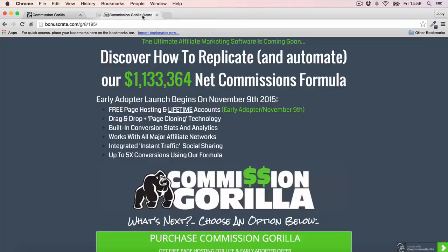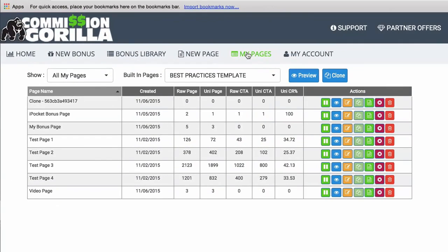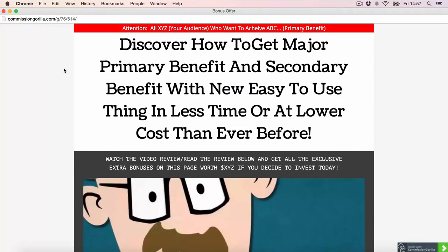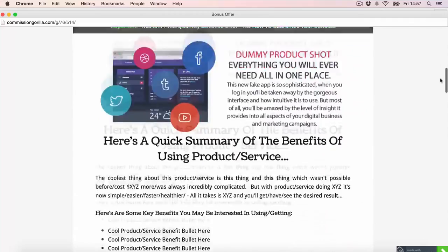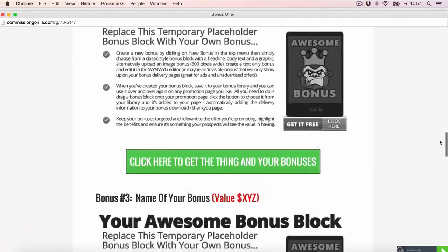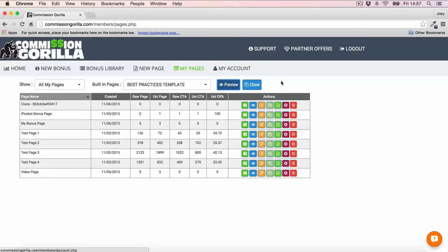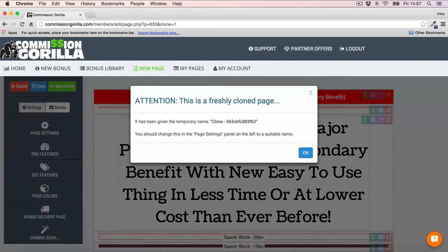Now, one really cool thing that I'd love to show you real quick is the template page, all right? If you go into My Pages, what the guys at Commission Gorilla have actually done is created a best practices template. This is a template that these guys have used again and again to generate a lot of money on their promo. So here's what the actual promo page looks like. You can see it's a very nice page, and this is essentially what a good bonus page looks like. The layout, the structure of it, and everything is all laid out there, ready to go. All you have to do to use this template is hit this clone button, and that will open up that template in a brand new page.